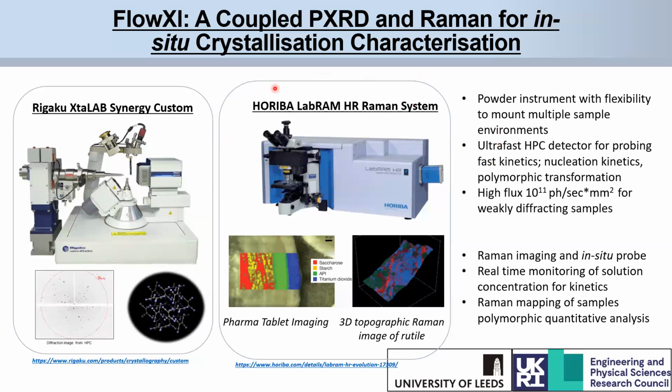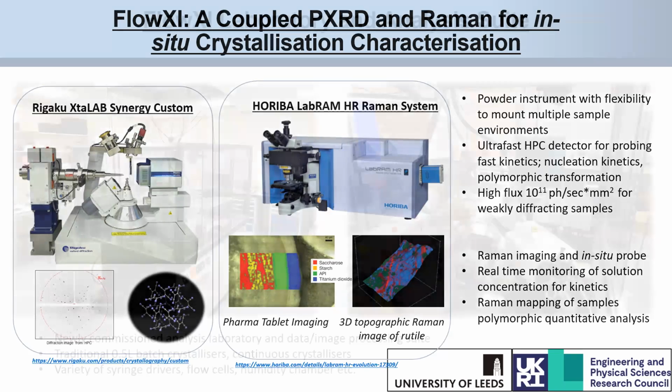We also have a Raman system, a LabRAM Soleil system. It's a normal Raman microscope, but we also use an in-situ fiber optic probe attachment, and that allows us to do simultaneous diffraction and Raman spectroscopy, with real-time monitoring of the solution concentration. So the two marry up quite nicely. The diffractometer allows us to monitor the solids content in a solution, and the Raman system allows us to monitor the solution concentration. That marriage of the two systems allows us to build a picture of the full mass balance of the crystallization system as a function of time.